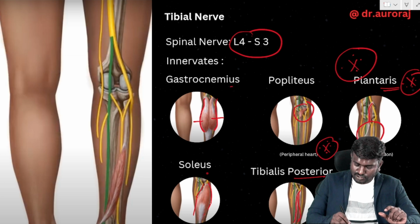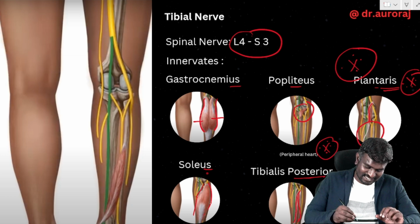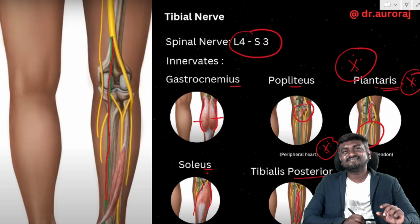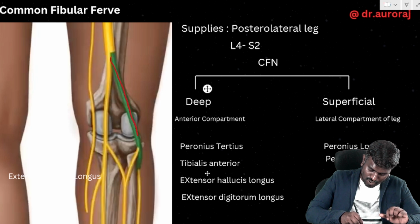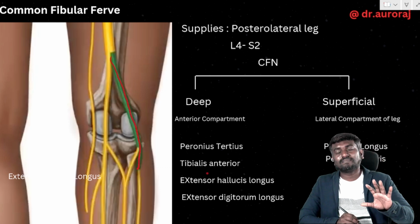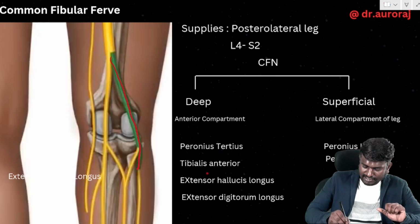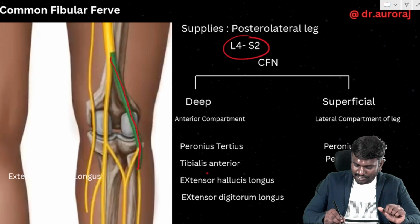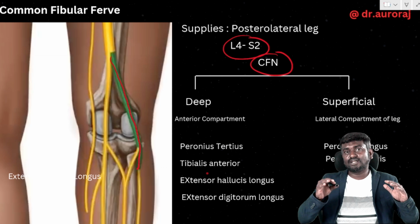Let's revise once again. Gastrocnemius, popliteus, plantaris, soleus and tibialis posterior. Great. This nerve here, this is going to be our tibial nerve. Common fibular nerve. This is going to be our common fibular nerve. It is going to supply the posterolateral part of the leg. Again, root value is going to be L4 to S2. L4 to S2.